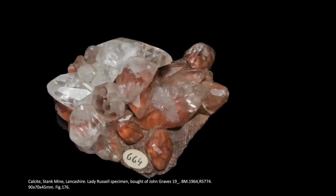So now let's have a look at some of the fine specimens in his collection. And I wanted to start with this one. It's a beautiful Cumbrian calcite from Stank Mine, which at that time was in Lancashire. And this one is identifiable as being from his mother's collection, and she got it from John Graves. But really a beautiful piece in very fine condition.